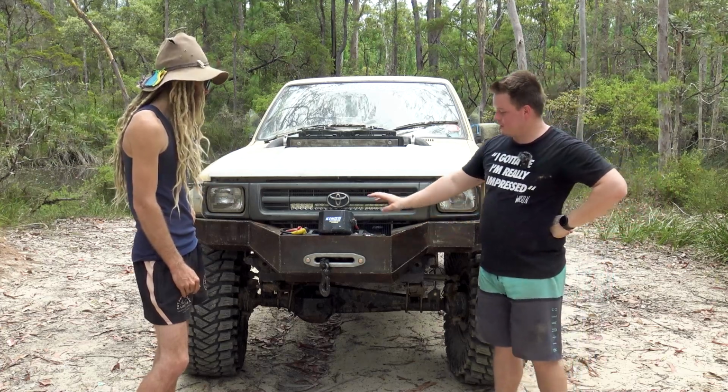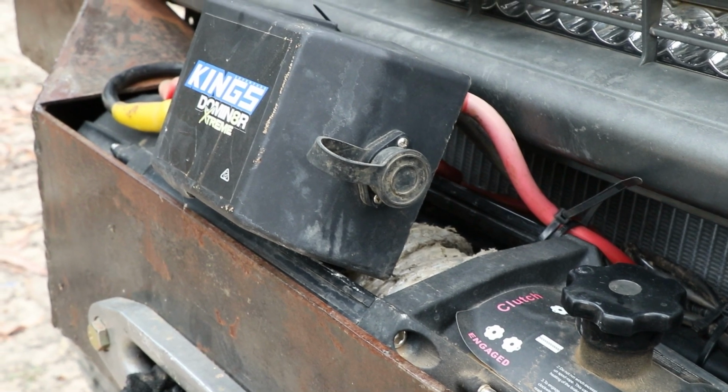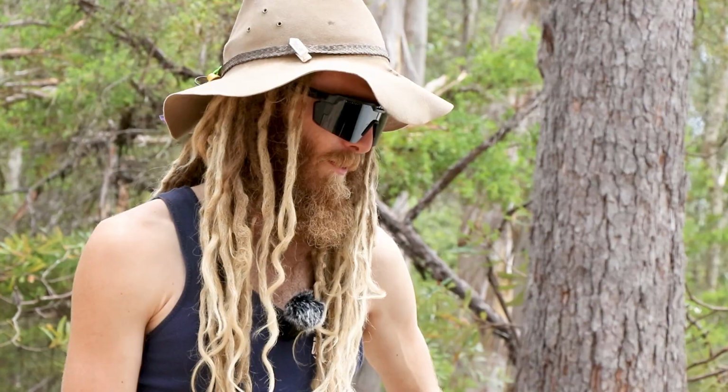And then Venture King's winch, how do you rate it? Seriously, 10 out of 10. Like, I don't have a problem with it. I run 2 or 3 batteries with it, so it has great line pull. But for the weight of the car, it's fine.